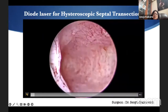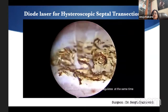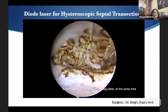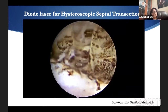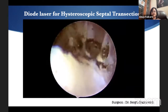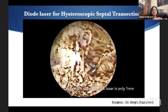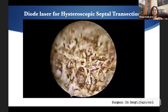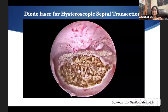This video shows the use of the diode laser, which is a continuous wave laser, for cutting the septum. The septum is being incised from the apex towards the base. The depth of tissue injury of the diode laser is 0.5 to 1 millimeter. Diode being a continuous wave laser, it brings about a little bit of charring at the tissue interface. Diode is commonly being used by many surgeons in Spain and in Italy.